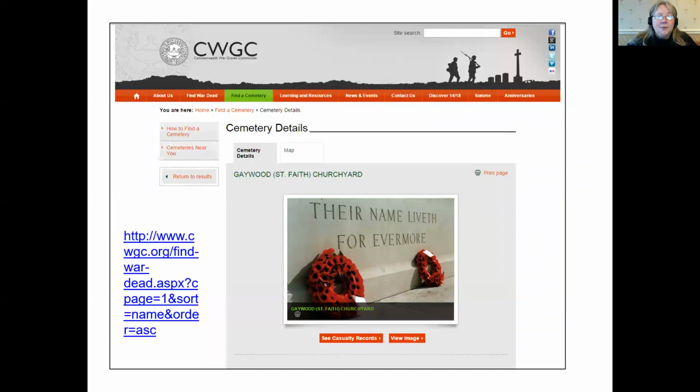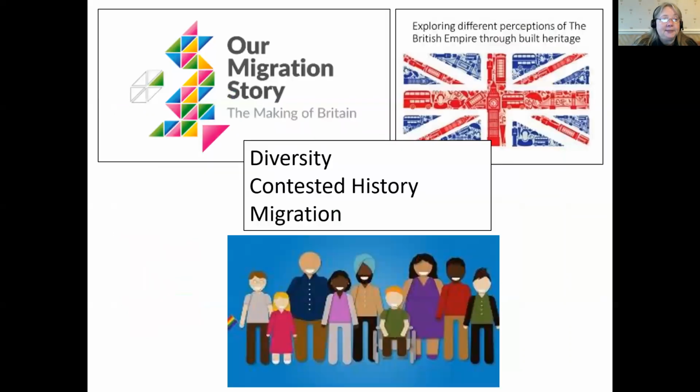And I remember when I first did this, it was quite a surprise to me to find how many soldiers were buried back here in cemeteries in the UK, rather than in the big war cemeteries in Belgium and France. And in fact, the vast majority of villages do have Commonwealth War Graves in them, so you can go and visit them and remember them that way. So lots of ways in which you can research those names once you've got the names.